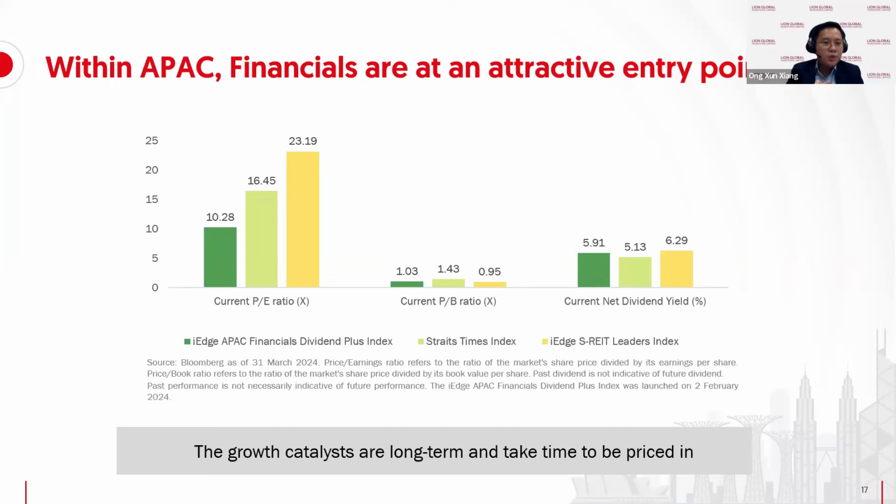But actually, there are a few fundamental differences between Singapore REITs and the APAC financial institutions. Banks, as we know, pay out roughly 50 to 60% of their distributable income. So they are able to reinvest the 40 to 50% of the extra income from the distributable income back into retained earnings to fuel growth for the APAC Financials. But if you look at the S-REIT Leaders Index, under the Tax Transparency Act in Singapore, REITs are required to pay at least 90% of their distributable income as distributions. So this leaves roughly around 10%.